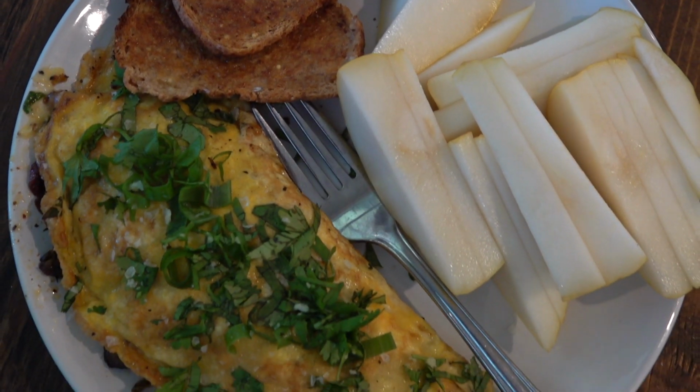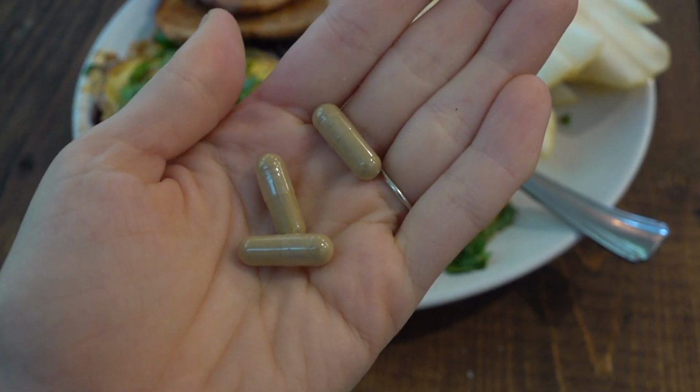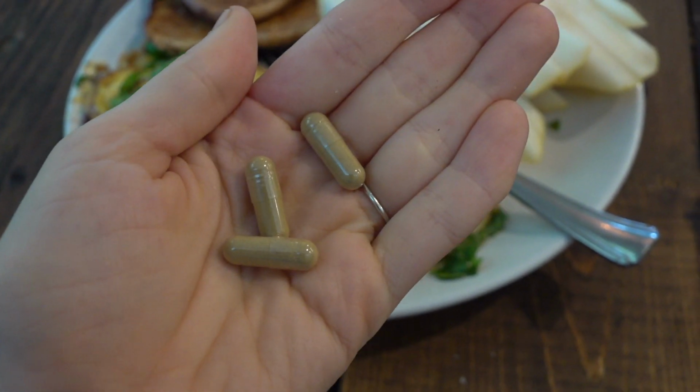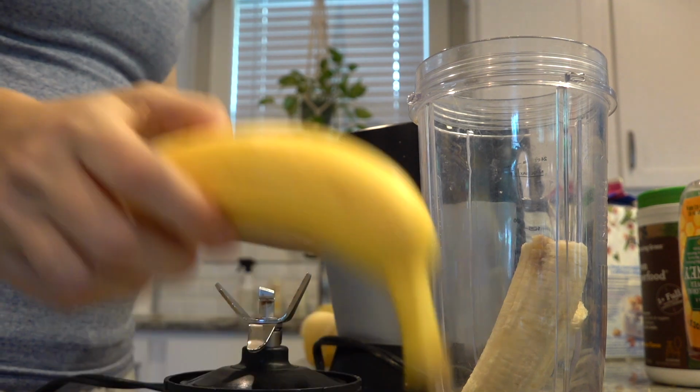It was really good. And I had my 3 prenatal vitamins as well. I like these because they're organic and they contain iron in them. So later that day I wanted a snack and it was time for me to make my current favorite smoothie.